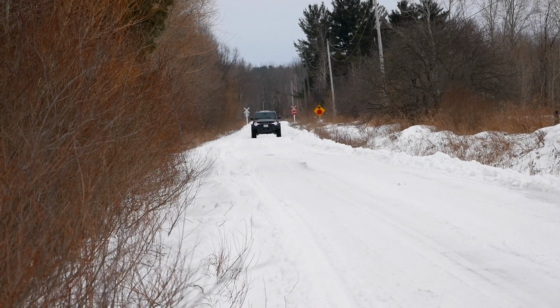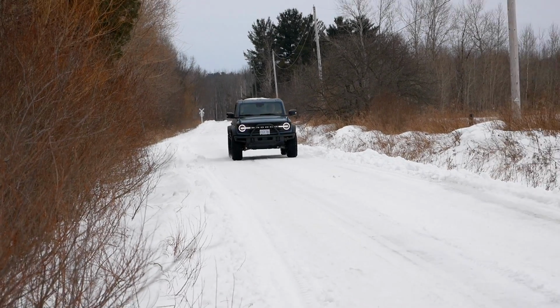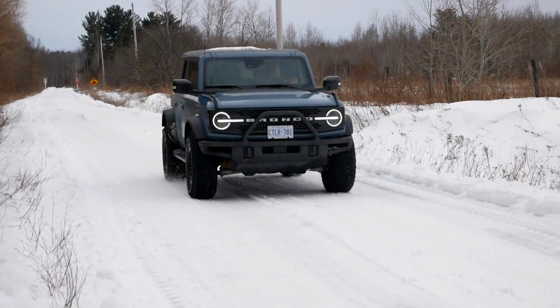Now here we are driving in the Bronco on a nice wintry February day. Although actually it's a bit weird today, right Dad? It's like 3 degrees Celsius, so everything's really soft and melting, and we got a lot of slushy kind of crap out here on the roads. But this is really typical for what we deal with, and you never know. In February we could get rain, we can get snow, so it's nice to have a vehicle that's ready for it. So here on the Bronco, what do we really have that's making it winter ready?